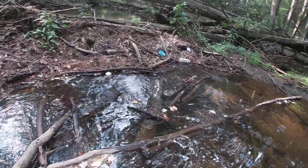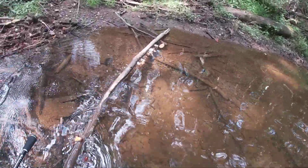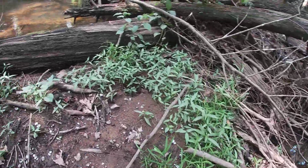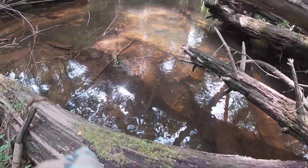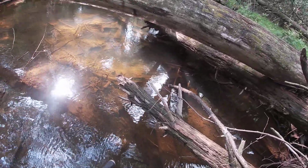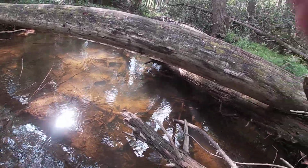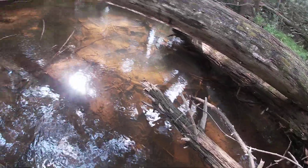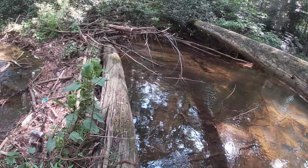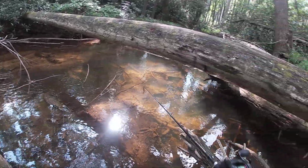Who in their right mind is drinking Bud Ice? But got some shells, like normal shells. It's actually kind of cool. I mean, this looks like a place there'd be a big bass or two hiding in here. Just by the looks of it, it's dammed up. There's some flow, but it's going the way it's going. It's like swirling around and it's coming right over there. So it's got some flow to it.